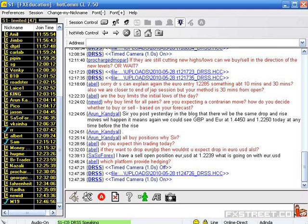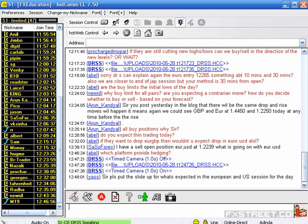Fine. Then in pro chart, if they are still cutting the new high or low, can we buy or sell in the direction of the new level, or wait? You have to wait necessarily for 30 minutes and see whether it is a stop point or they are making an intentional move of dropping it or rising it. So once you wait for 30 minutes, you will be able to get the clarity. You need not even cross check with me.